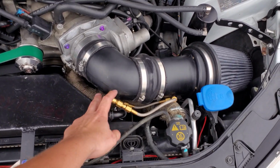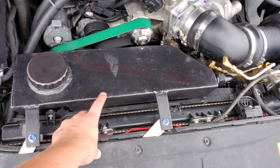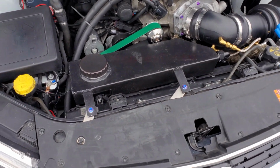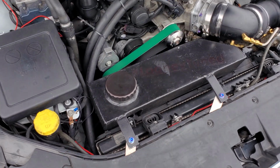The Alky Control dual nozzles. This is the Glanzer G8 ice tank. It holds about 2 gallons. Titanium brackets to hold it to the car.